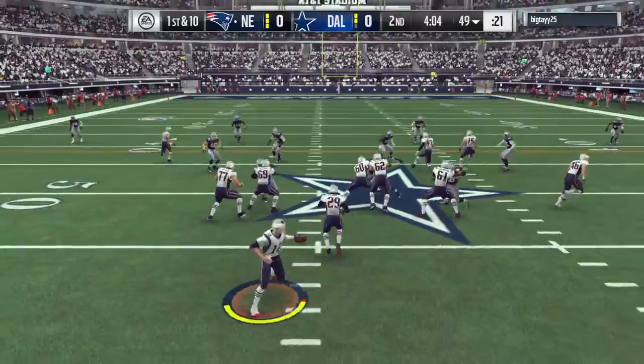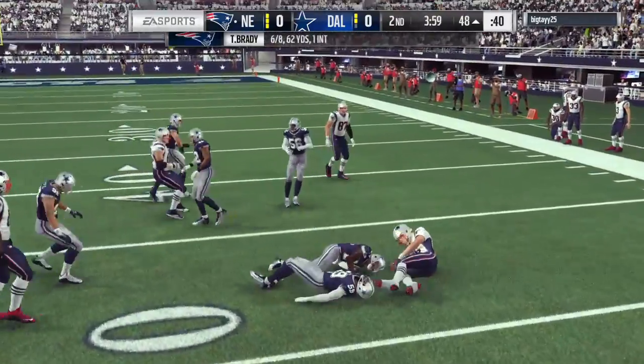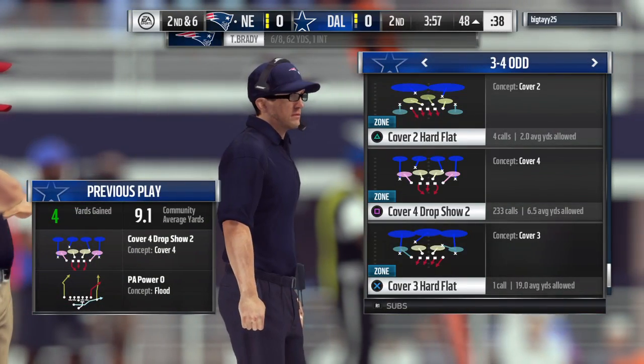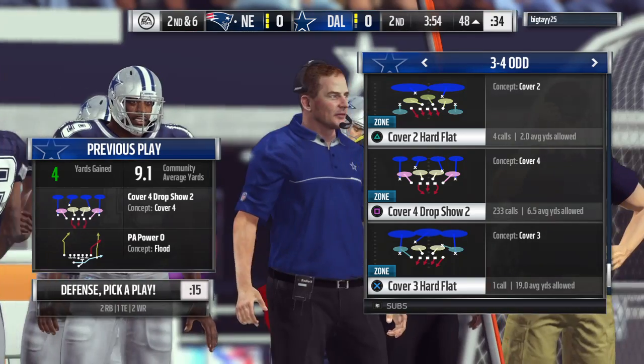A.J. Green continues to be one of the best receivers in the league. Amari Cooper continues to develop for Oakland. And how about Greg Olsen in Carolina? A tight end on that list. He's number 2 in the league right now in receiving.